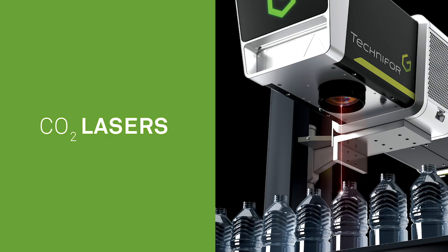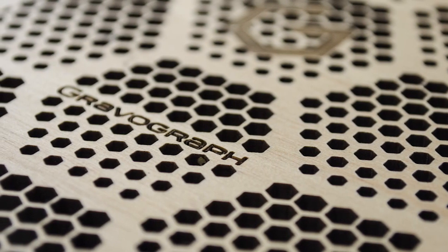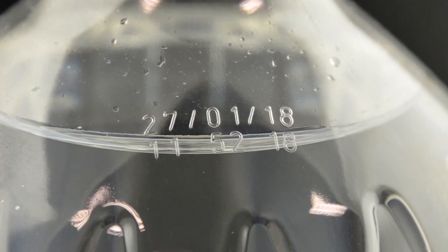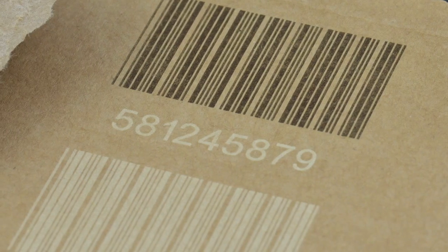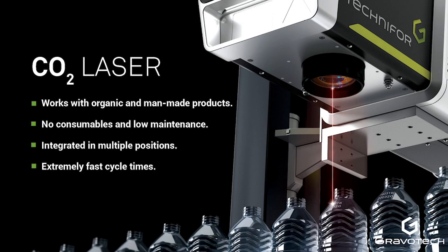Yeah, this is Tony again. CO2 lasers are ideal for organic materials like wood, rubber, leather, transparent plastics, coated metals, ceramics, and glass. These are low-maintenance lasers and very common in the engraving and marking industry. Another useful feature is a low carbon footprint and no solvent emissions. Our CO2 lasers are popular in production lines due to their on-the-fly marking function. I know a lot of engravers love CO2 lasers as well.